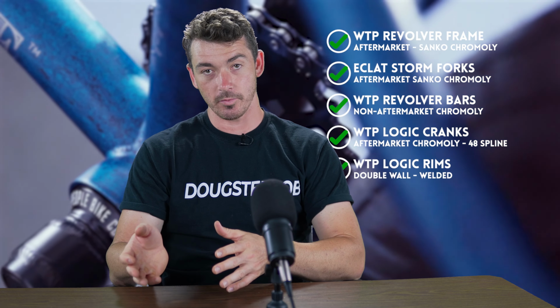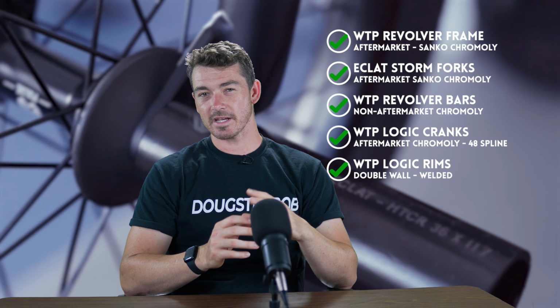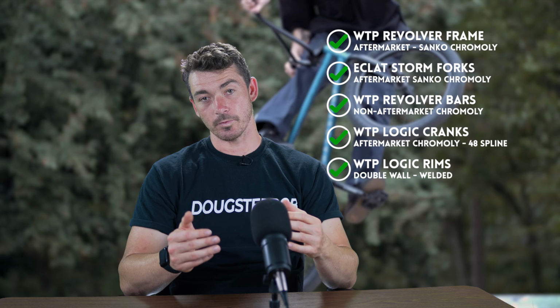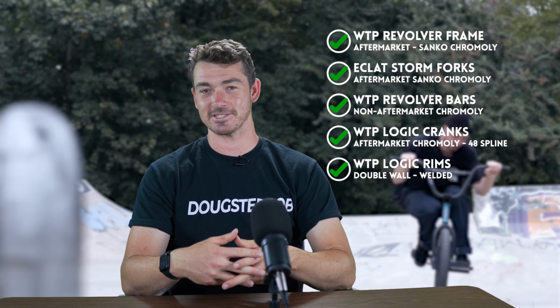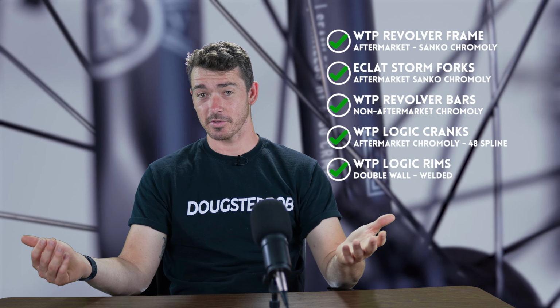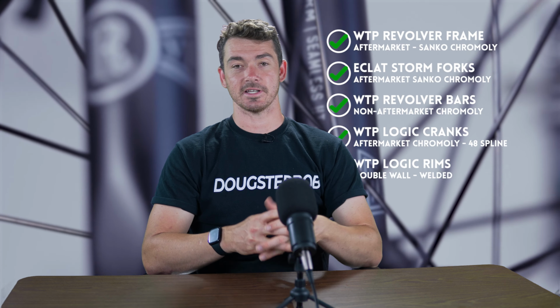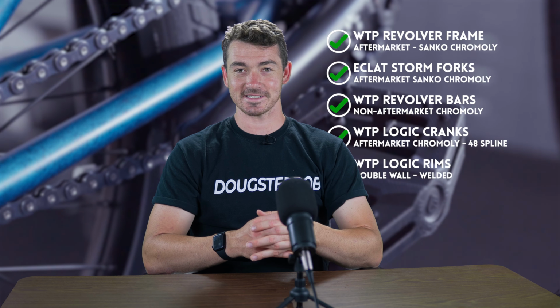It's crazy. The frame is the aftermarket We the People Revolver frame, which is full chromoly with Senko Japanese tubing, and also has an investment cast wishbone, which makes the bike a little bit heavier, but it adds extra room for fatter tires. So now you can run your favorite 2.4 tires with the Stranger XXLT rims, which is pretty cool. You can't do that on very many frames. The forks are aftermarket E-Claw Storm forks, which are heat treated Senko chromoly just like the frame.